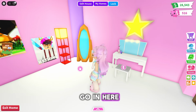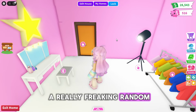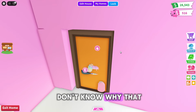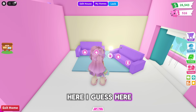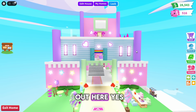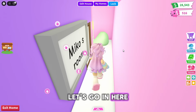And then if we go in here, yes, this was just a really random dressing room. I don't know why that is here, but okay. And then, let's go over here, I guess. Here is again a little seating place. And then if you go out here, we have a little thingy. So let's go in here.